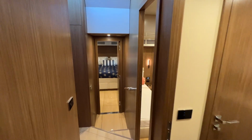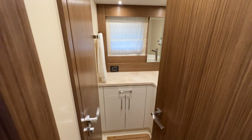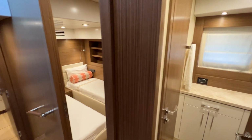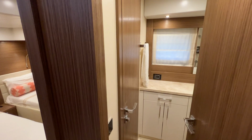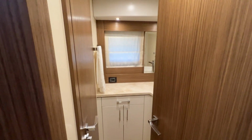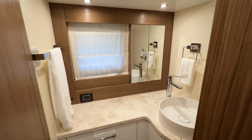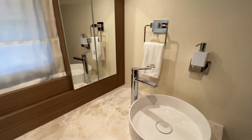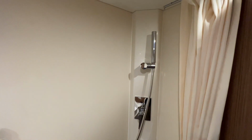And moving aft, we're going to get to the day head, which doubles as the head for the third stateroom. So as we go into the second head, we're reminded that this is a 3 stateroom, 3 head boat with that 4th head back on the swim platform. So that works as a day head, you know, when you're swimming off the boat in the Bahamas and whatnot. Easy place to use the toilet, wash your hands. We do have a toilet here in this head, and then we do have the stall shower.